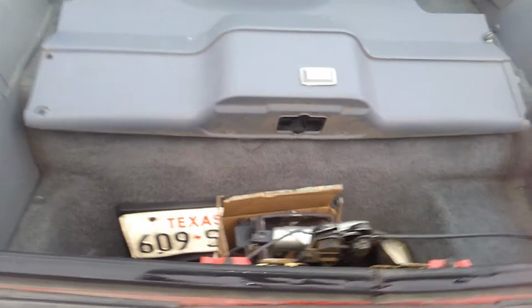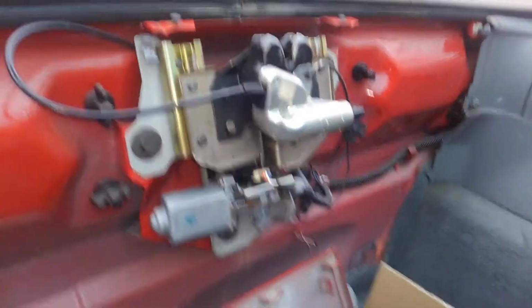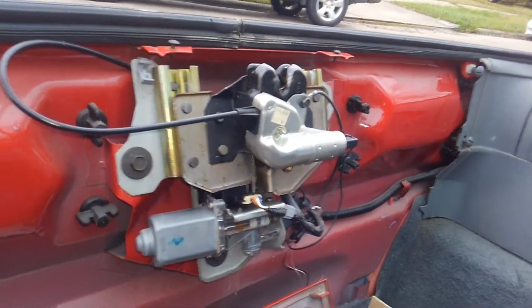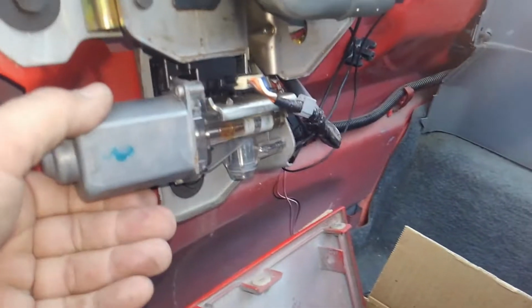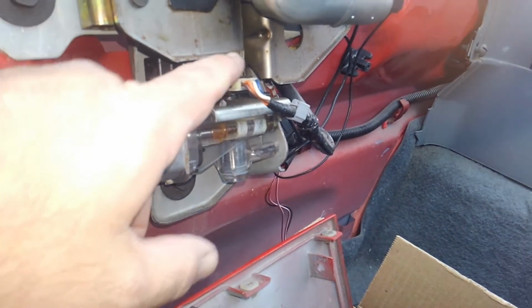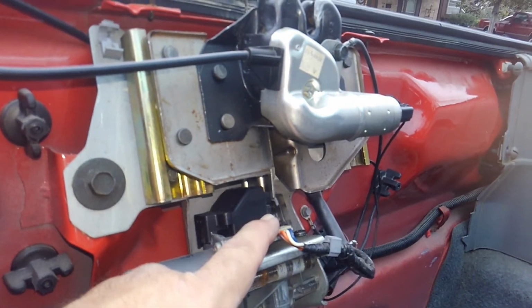I've already taken this panel off, and this is what's actually started to give me trouble. As you can see, that is a pretty complex mechanism right there. It's hard to see, but this is the motor itself, and this is the micro switch. You see what just happened when I pushed down the micro switch.